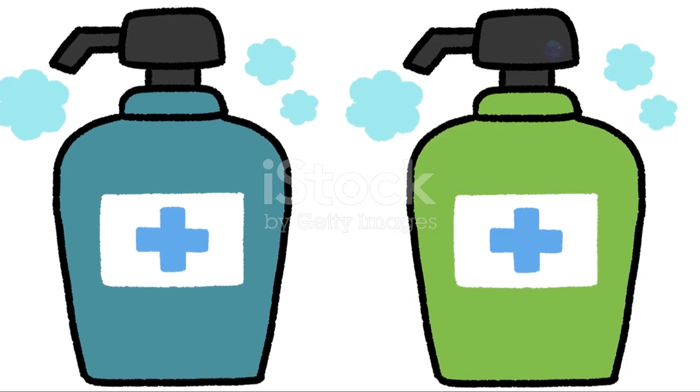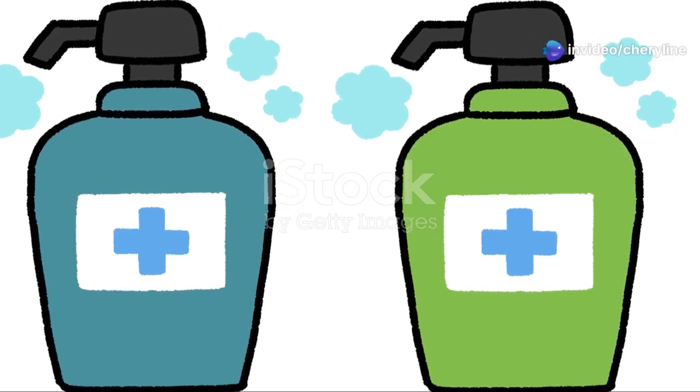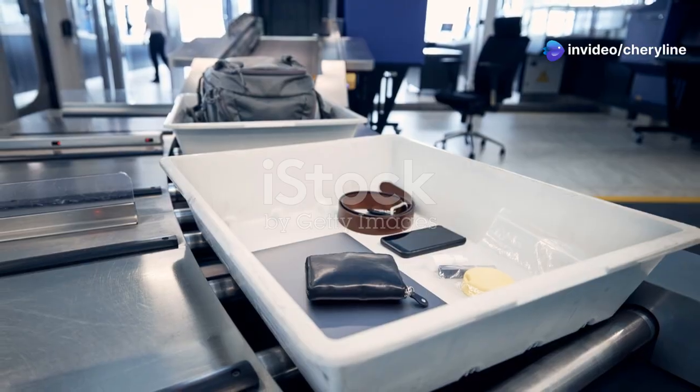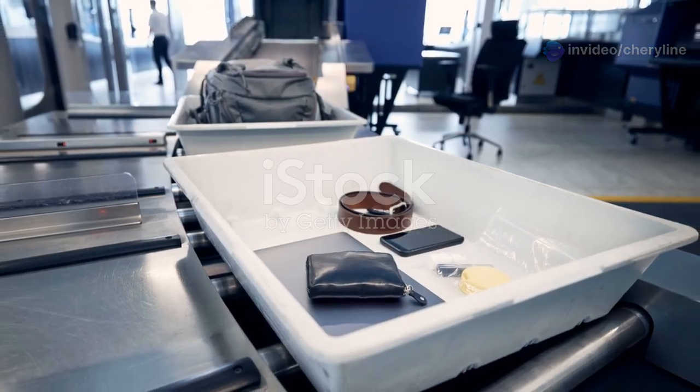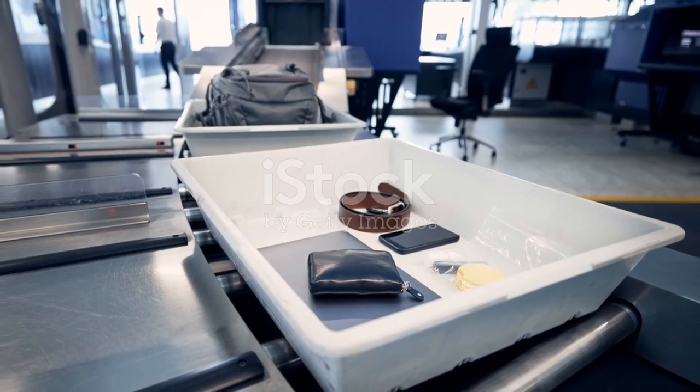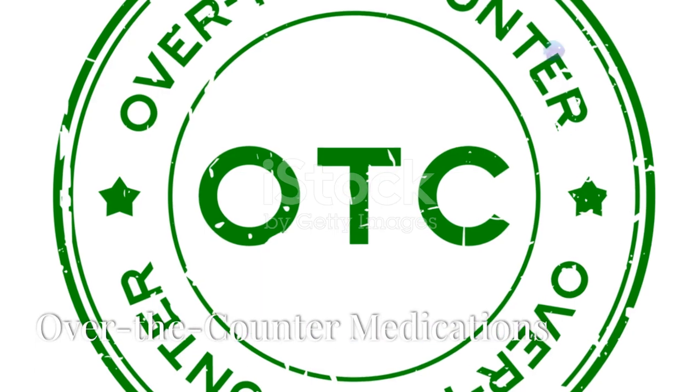Here's an example. When I traveled to London, I packed my prescription shampoo in its own little sandwich bag. When it was time to go through security, I tossed that bag in a bin, along with my regular liquids bag, and breezed right through. No drama, no confusion.